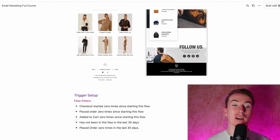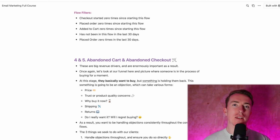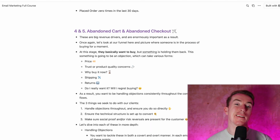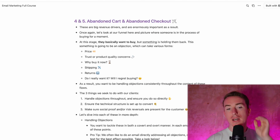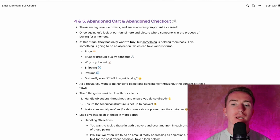And this is a very high converting flow on the whole. So very important to have this within your account and very important to have it set up properly. This now leads us into some of the funner flows, which are the abandoned cart and the abandoned checkout flow. So these are big revenue drivers and are very, very important as a result. And I want to show you again that here we have a ton of objections which are going to come in to basically prevent someone from buying. So at this point, someone wants to buy, but there is something holding them back.